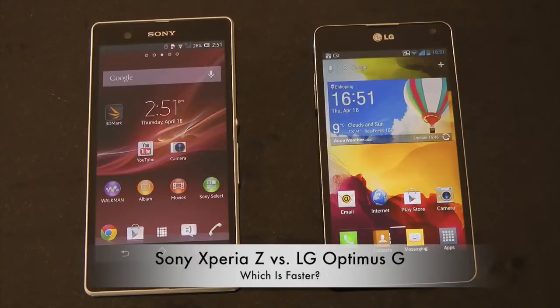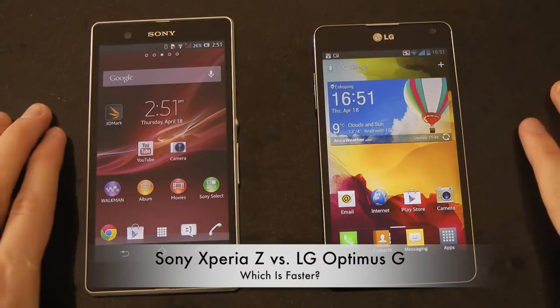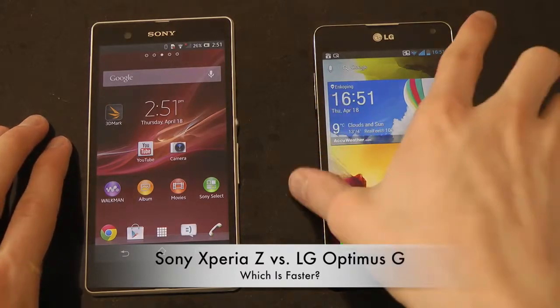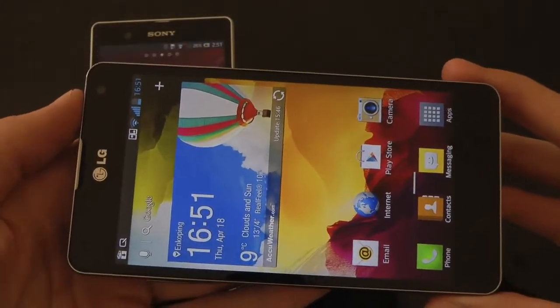Hey guys, so today I want to do a quick little video here. We are going to see which one is faster. We have the Sony Xperia Z here, which is Sony's flagship smartphone for 2013, versus a phone that I got today, which is the LG Optimus G.